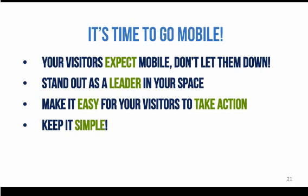You want to make it as easy as possible for your visitors to take action. As I mentioned before, mobile searchers are action takers. Okay, 9 out of 10 lead to some sort of immediate action. So you want to make that as easy as possible for them. Okay, have big fat buttons for the most common actions and just make it super, super easy. And finally, keep it simple. Okay, and it goes back to the previous point. Just have very simple big buttons, single columns, no forms to fill out, make it very easy to find your phone number and click on your phone number. You just want to make the experience as simple as possible.